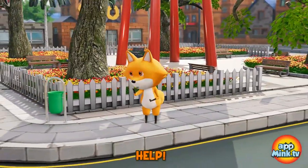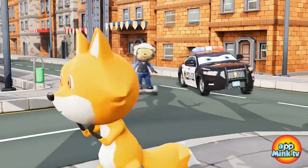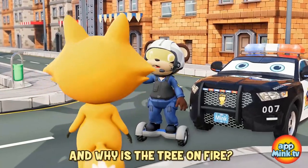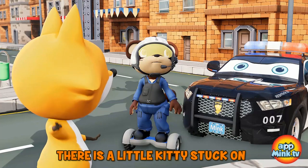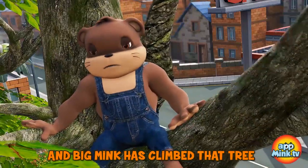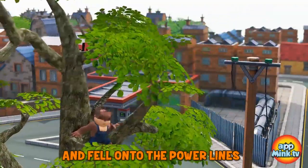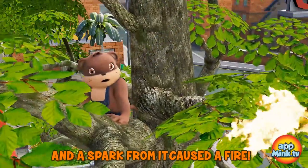Help! Help! Someone! Fennec, what's going on here? And why is the tree on fire? I'm glad you're here, Mink. There is a little kitty stuck on top of that tower. And Big Mink climbed that tree to try and rescue it. Then a branch broke off and the tree fell onto the power lines. One of the lines broke away from the power pole and a spark from it caused a fire.